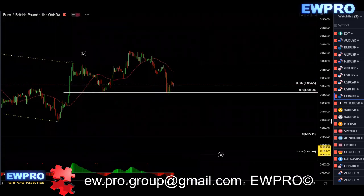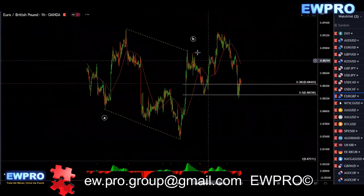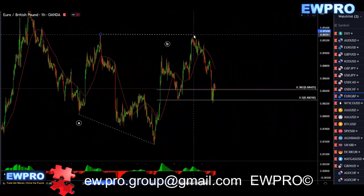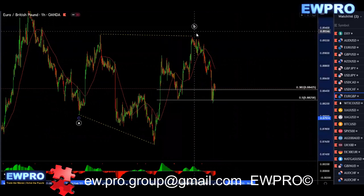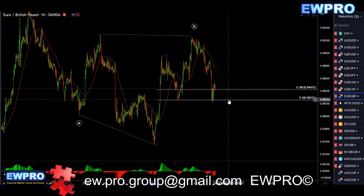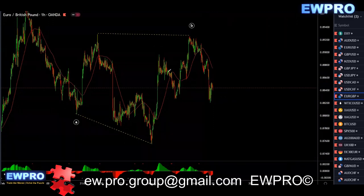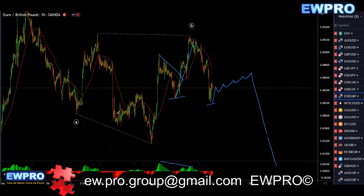The people in my group, we could have bought this in here. That's why that's on there. But yeah, it did give a higher high. We got bearish divergence in here. We're looking for a correction. If you get a correction in here, look for the sell.